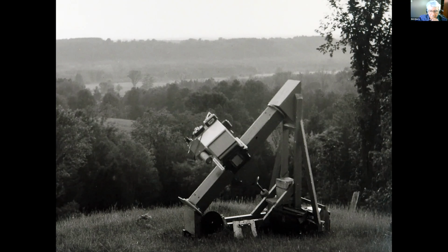The solution I found was to get a lightweight, basically a baby blanket kind of material. It would let air flow through it, but dust tended not to go through it. So I would just throw this light baby blanket over the telescope. And that's the telescope in the picture. Okay, so it was covered with this baby blanket. And the telescope would dry off because moisture would go right out through the baby blanket material.